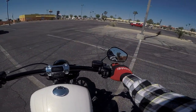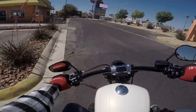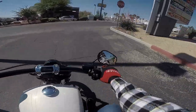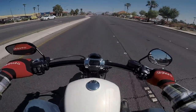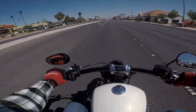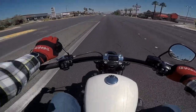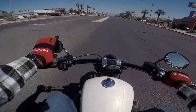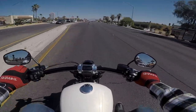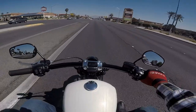So with that said, let's get going. Oh yeah, I like this seat. It's got a good bit of back support to it. I like this. This is nice. Nice, good ergonomics here in your rider triangle. It's pretty, I like it. The seat's very comfortable.